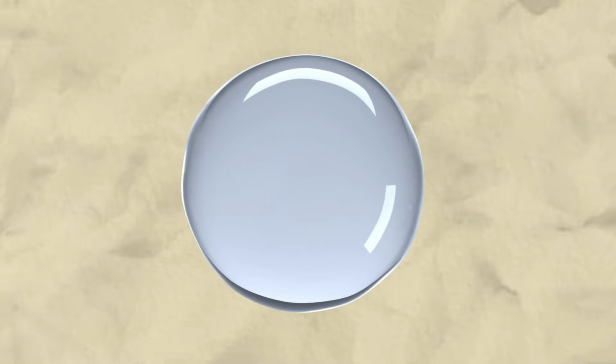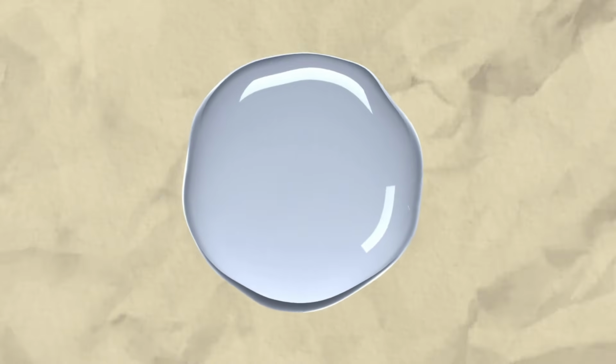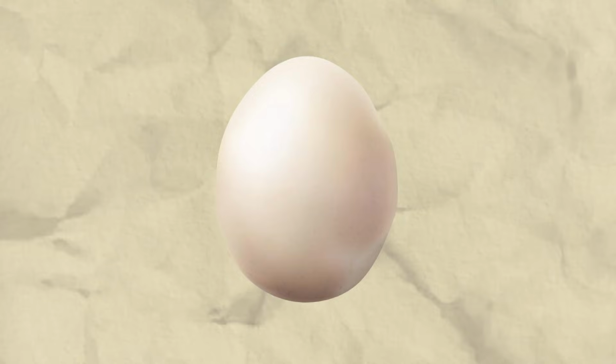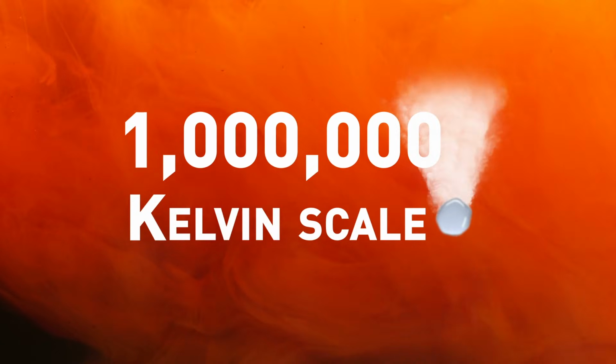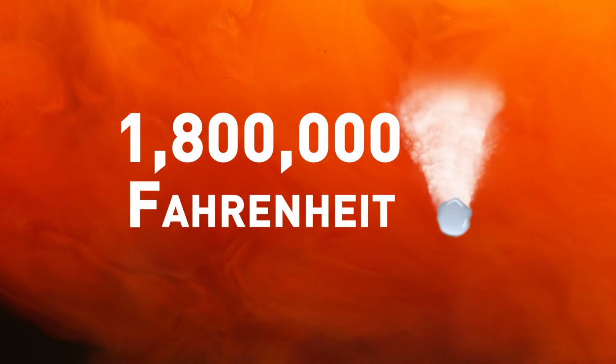You see, this bubble doesn't have a perfectly round, spherical shape. It's more like a blob with a somewhat egg-shaped form. Another interesting thing about the local bubble is that it is absolutely hot, hovering at a temperature of about 1 million degrees on the Kelvin scale. To give you an idea, that's about 1,800,000 degrees Fahrenheit.